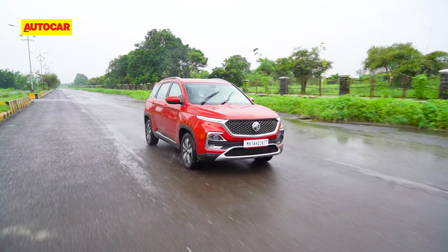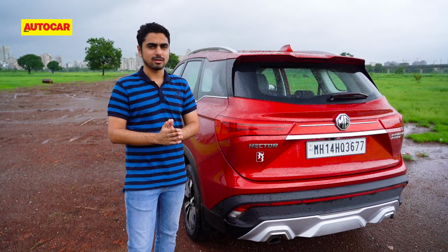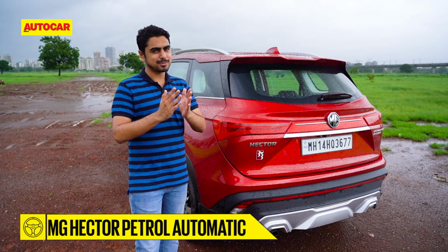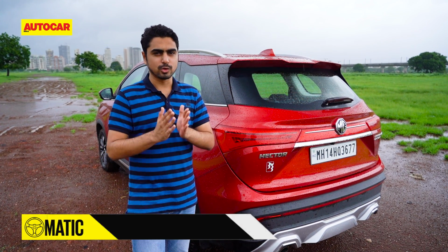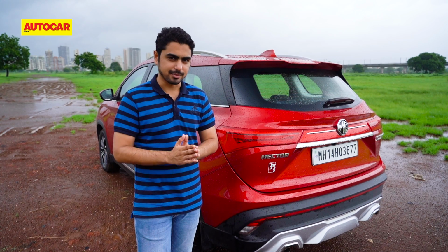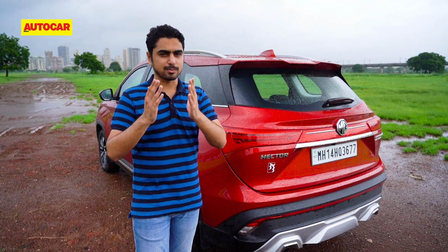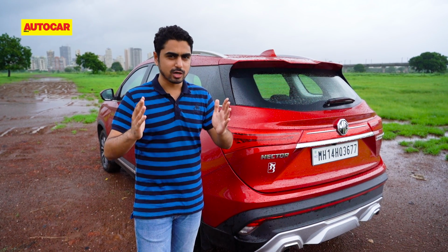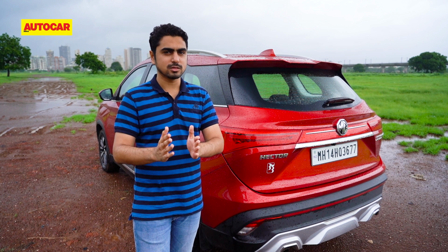Now the petrol is smooth and refined, and the automatic is just about okay. It's convenient, but it's a bit slow to respond. And then fuel economy isn't going to be too great for this large SUV. So if it's the Hector you're looking at, the diesel probably makes more sense because it's a more rounded performer. Unfortunately, it doesn't come with an automatic option just yet.